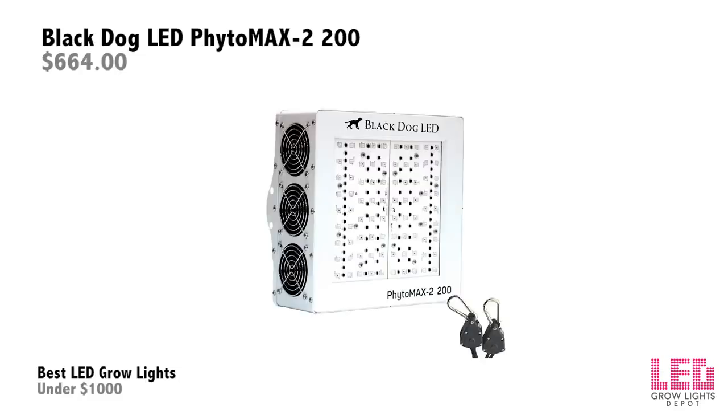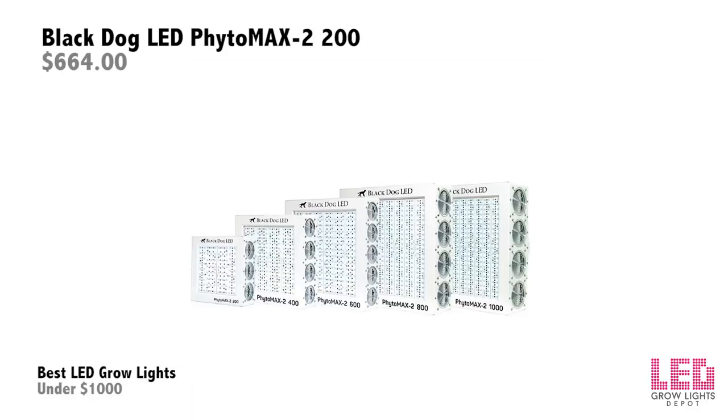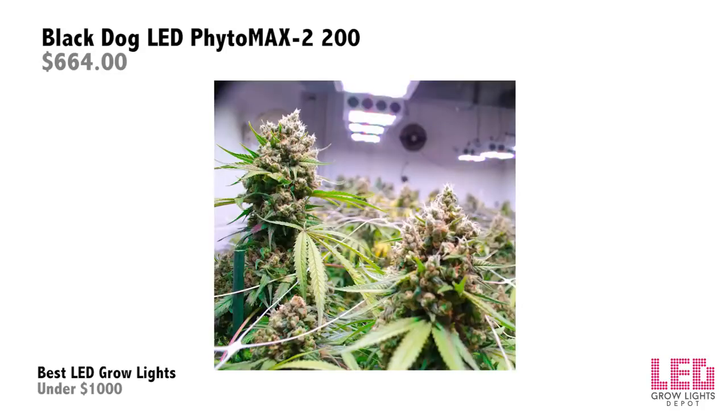Black Dog LED PhytoMax 2 200. Black Dog LED released the PhytoMax 2 series in early 2017. The PhytoMax 2 series includes the following upgrades from the original PhytoMax series: higher quality, more efficient diodes, up to 60% more light at the same wattage, glass plate removed to assist in 8% more light transmission, and quieter cooling fans. The PhytoMax 2 200 will replace a 400 watt with higher yields and better quality results while using half the electricity, which is 210 watts draw at the wall.